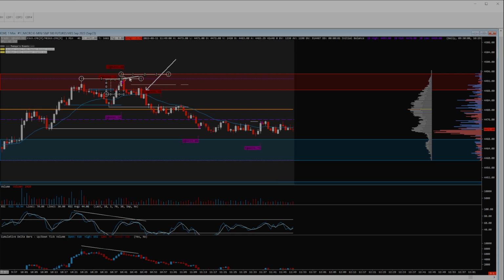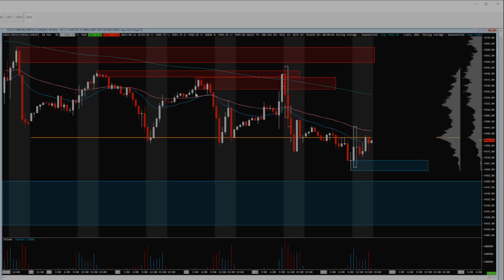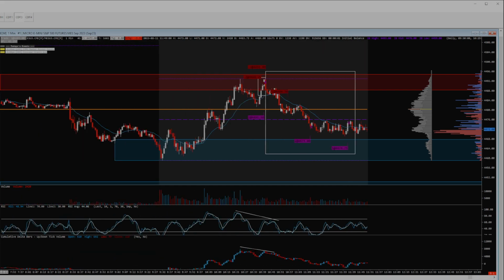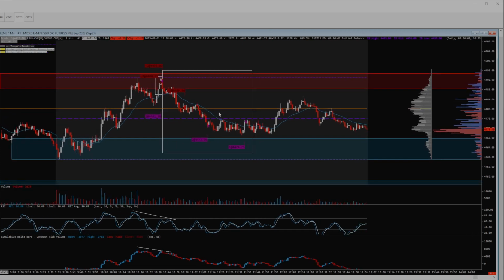I'm just going to get rid of some of these lines here just so we can highlight it a little bit better. Uh-oh, I lost my hourly supply zone there. So we'll mark that first trade, and then we'll mark this second trade here. We'll go back to the hourly chart and make sure that we have the proper supply zone marked still, because we're going to need that going into the third trade, right? Once you get these levels set up, you can trade off them as long as they hold.